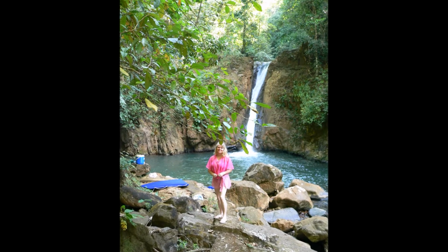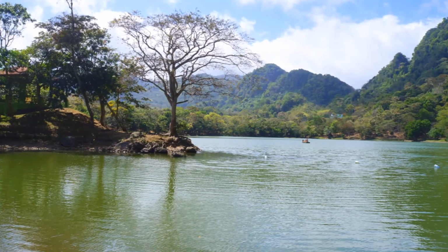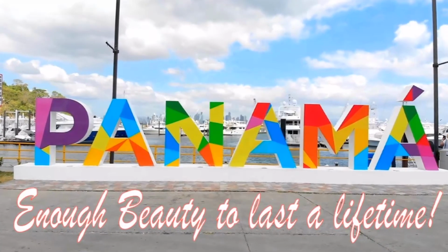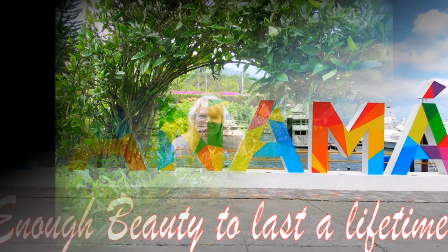So yeah, there we can go swimming in our beautiful river and waterfalls and pools, and even in lakes, and we don't have any of those problems. There's just no bad things there. Well, Panama, very beautiful. Definitely enough beauty for a lifetime, but there are a few risks, as you've seen.